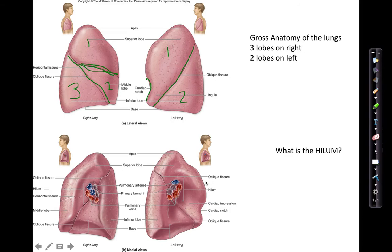And in the middle, the medial aspect of both lungs, you're going to have this collection right here. A collection of the primary bronchi that go in to each respective lung, and the pulmonary arteries and veins that are entering and leaving the respective lung. That is the hilum. So the hilum is this area where we have the blood vessels entering and leaving the lung, and the primary bronchi leaving and entering the lung. That is the hilum. You must know what the hilum is.